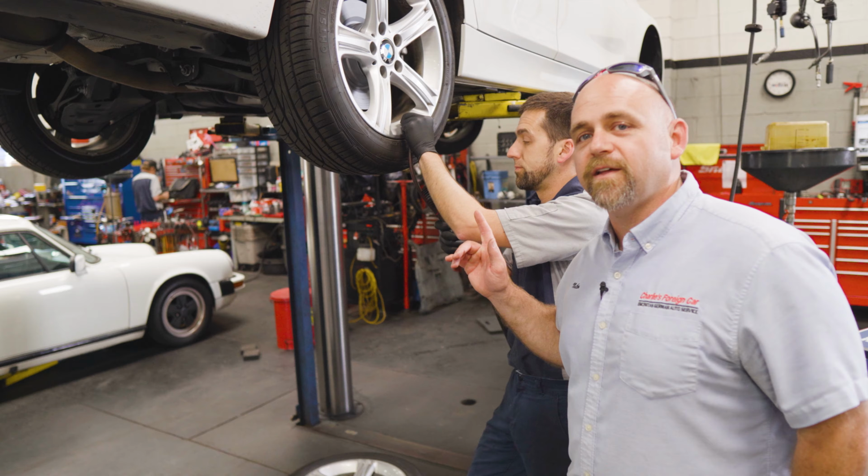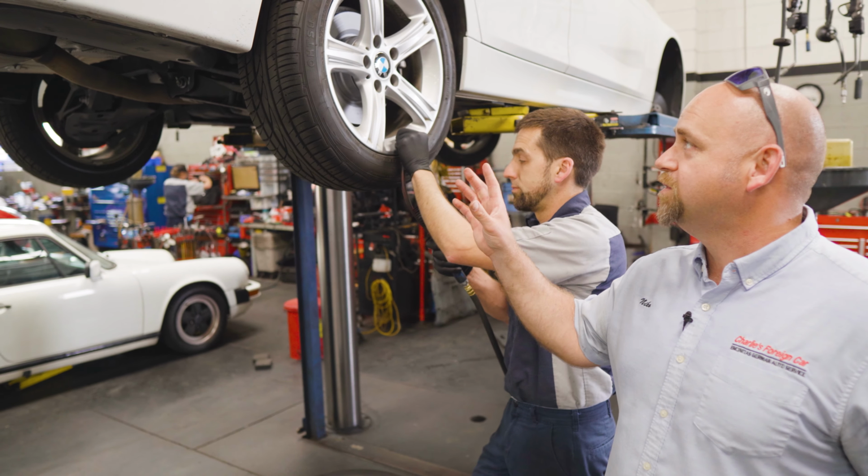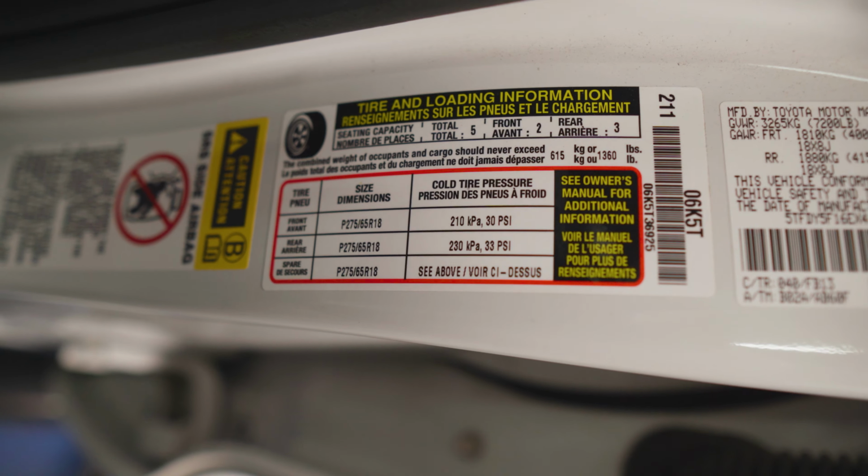So Winter here is filling this tire up to the manufacturer's recommended spec. That spec can be found in the door jamb on the B pillar.